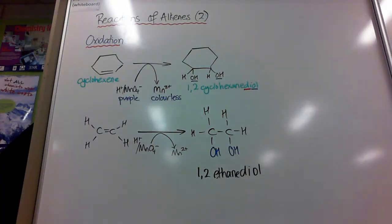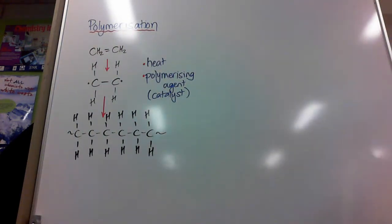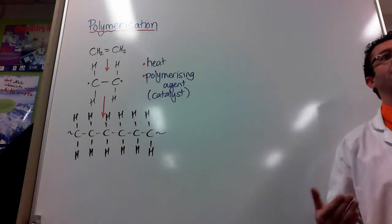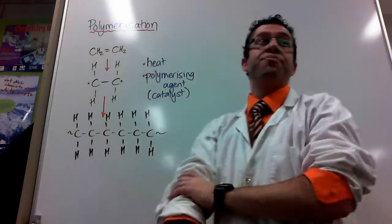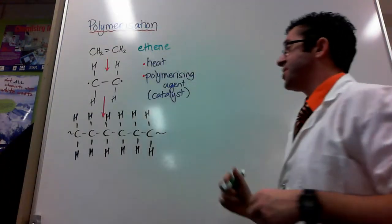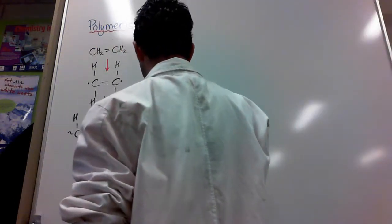The other reaction that we are going to look at is polymerisation. This is a really, really useful one. These are what we call addition polymers. See a bit of a trend here with these alkenes. That word addition keeps coming up. So addition polymers are ones where you are adding monomers together. If I've got this molecule here, which is ethene, we've just said, I can use this to make a polymer called polythene or polyethene.